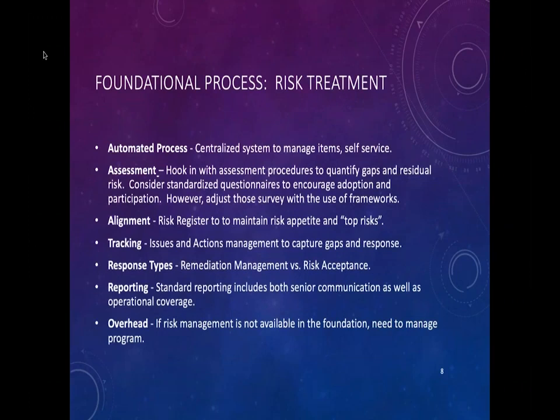Also, leveraging something like standardized type assessment processes for information gathering, that's become a lot more important in recent years. The benefit of that is people are familiar with the questions, right? So the more people can leverage those standard type questions that are available in the market, that's going to help, especially with third parties being responsive to your surveys, right?